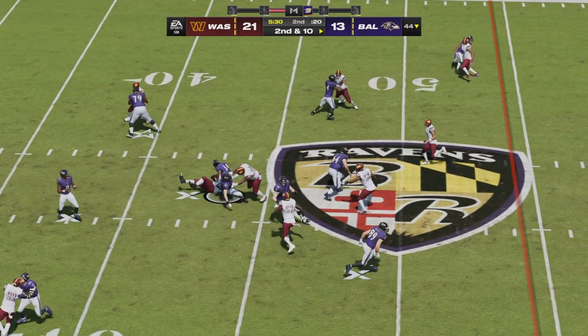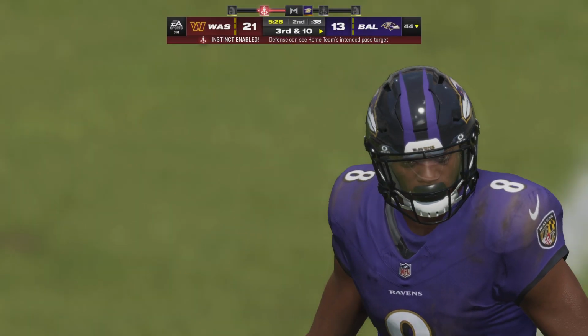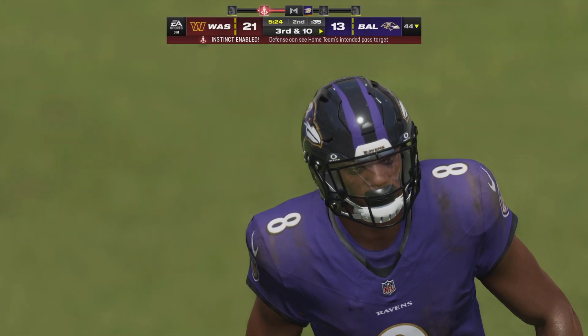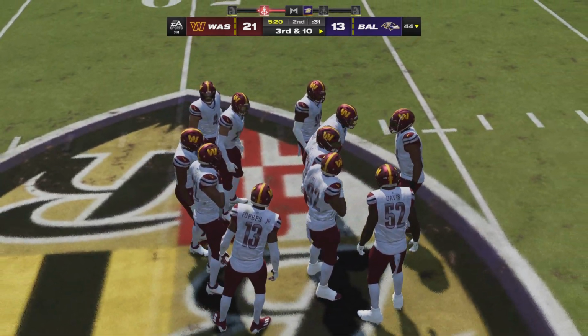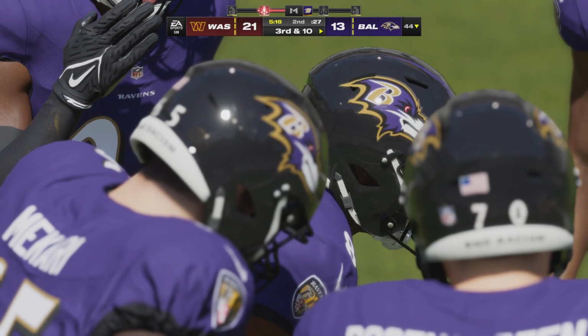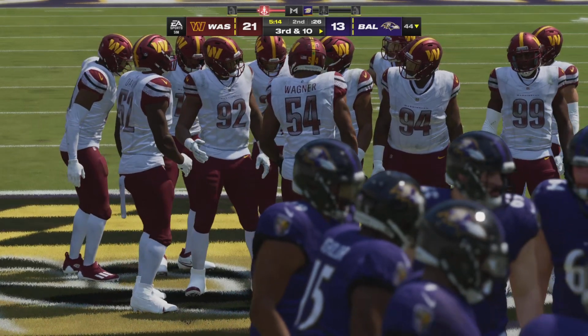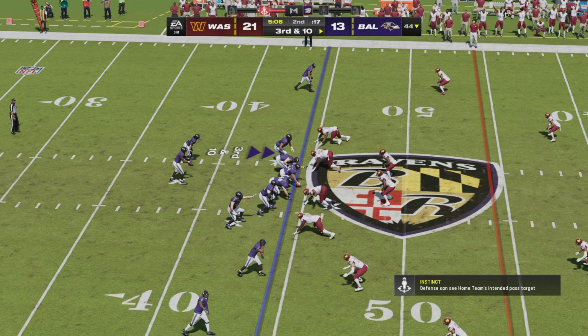A shotgun handoff to Mitchell. And the big boys up front, they're going to stop him right at the line. Officially nothing on that one, no gain, so they're left with still 10 to go on third down. What an advantage having an elite guy to build a defensive line, because not only does he take up the space and let the linebackers run free, but he can also make plays himself, as we just saw there.